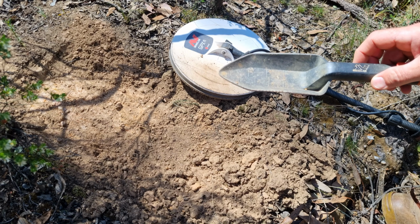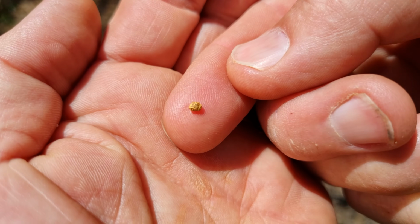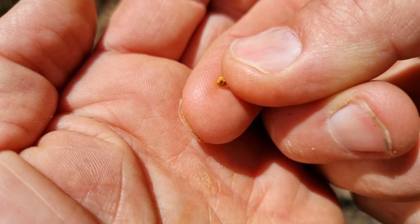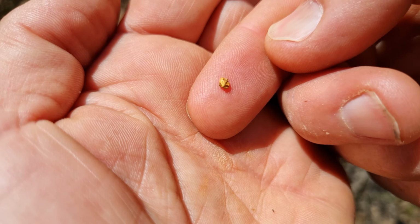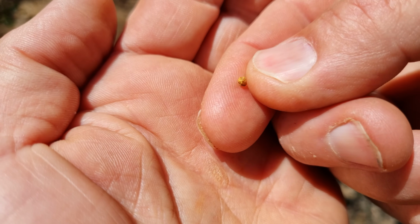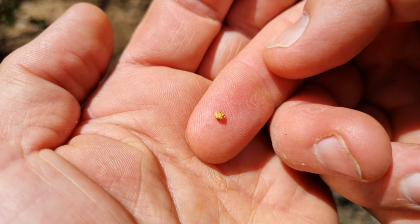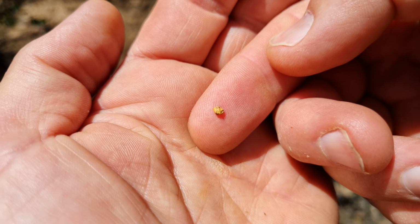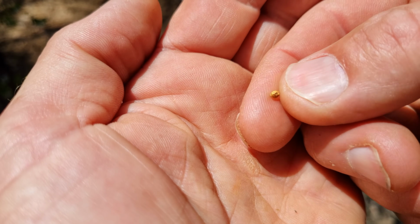But as you can hear, it's still pretty vocal on a 6. And here's our little bit of golden awesome. Look, it's only tiny. It's probably a 0.07, I reckon. So we'll find out later. But yeah, it's the right colour, so yeah, I like it. Big, small, or otherwise, gold's gold. So anyone looking for gold that says this is no good, well, you're in the wrong game. Well, there we go, nice little piece.